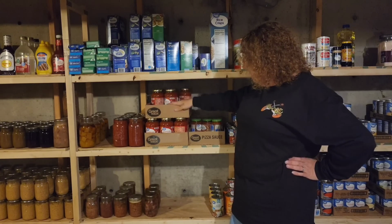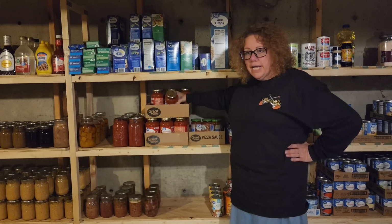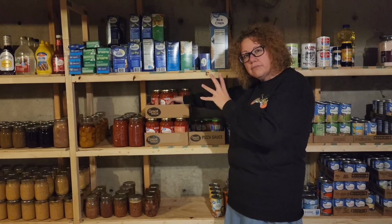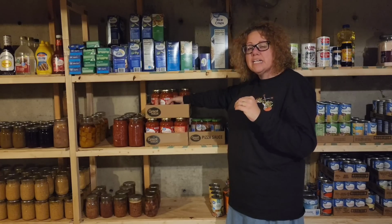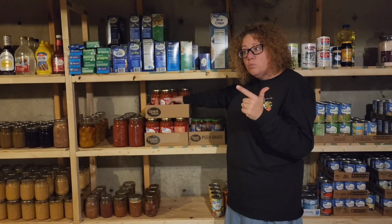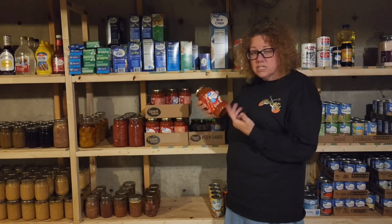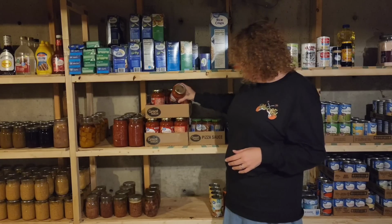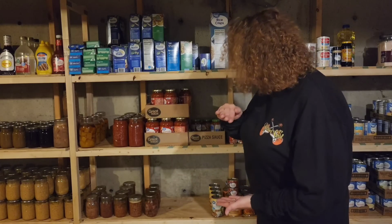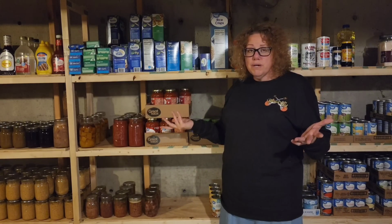We have a bunch of just store-bought spaghetti sauces. When it comes to the food storage side of things, the prep side of things, I don't buy expensive. I buy what I know my family will eat, and what we can afford at that time. So this is just your traditional Great Value pasta sauce. You can get this for like $1.50. You can get the Hunt's cans of spaghetti sauce. Those are usually $1 apiece.